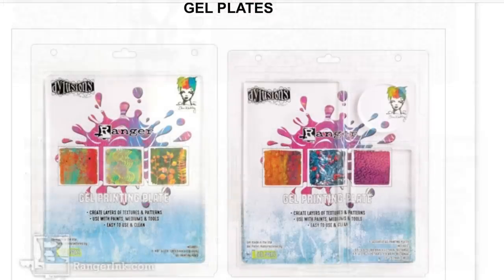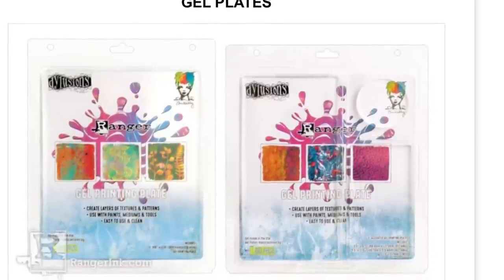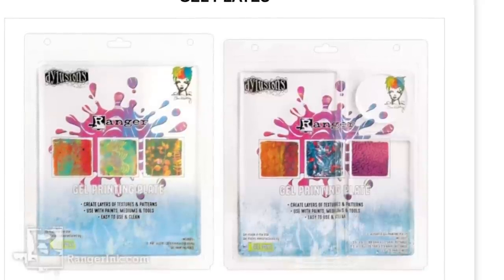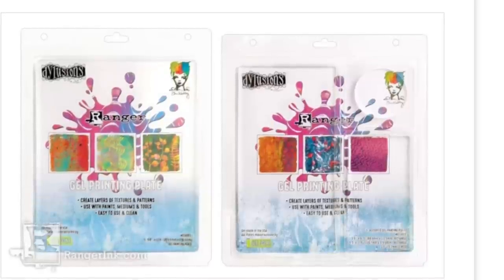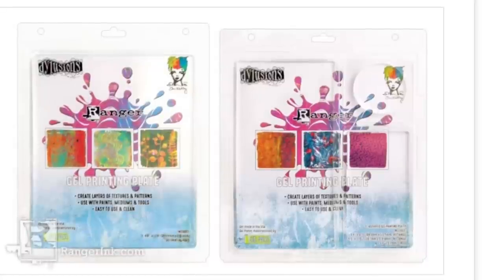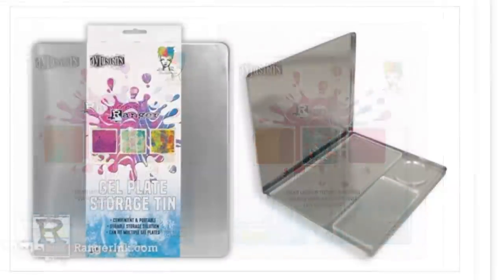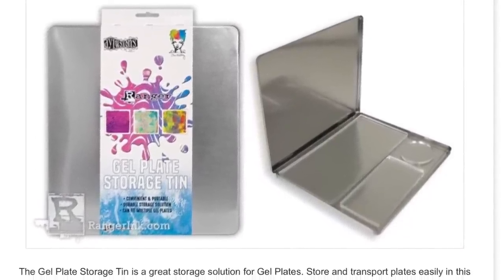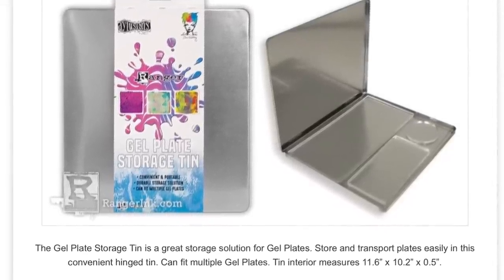Now this is my most favorite item that's been released this year. And that is Ranger has released gel printing plates. In particular, I like the set on the right. It's the perfect size for traveler's notebooks. It has three different shapes and three different sizes. I've been looking at jelly plates for about 2 years now, but could never find the right fit. But these are just the right size for these journals, and they're also releasing a storage tin that holds that set perfectly. So that one I'm very excited about.